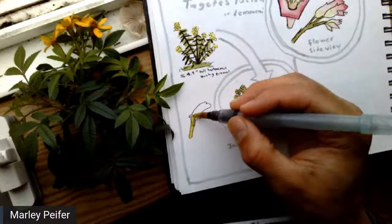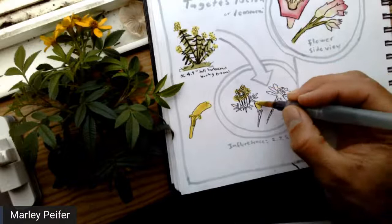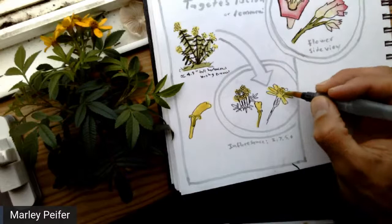Come in here. Sometimes that works, that you just add the color and then people look at it and they're like, oh, now I get it. But sometimes the color doesn't solve all your problems. So don't rely on it.